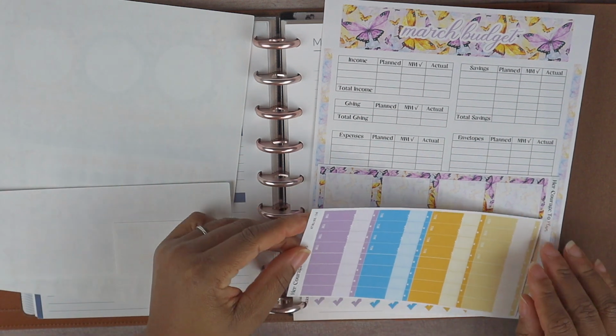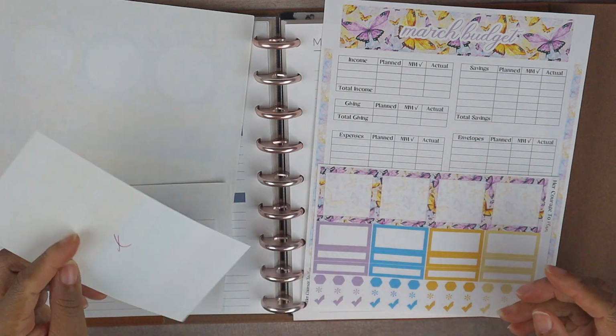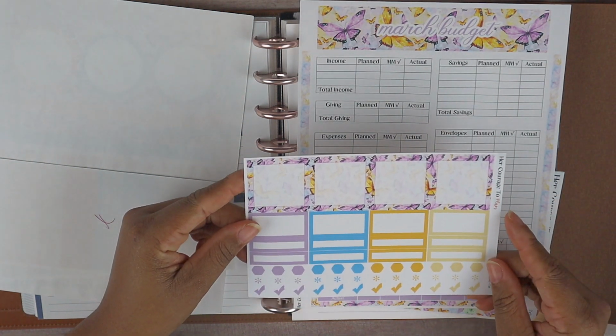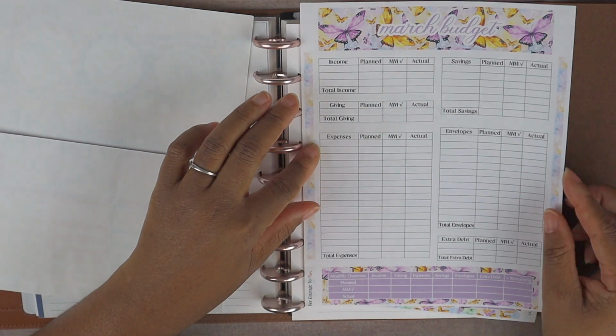But if you want to check out these new scripts, go ahead and head on over to the shop. Now I do have the bill due and expense stickers that I'm going to use. And of course I have the planner labels and icons, so I'm going to use this as well in the calendar.